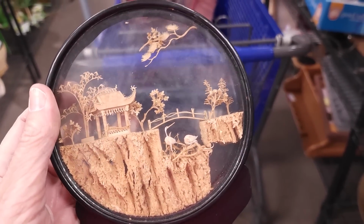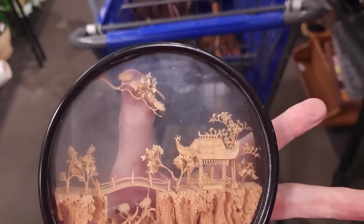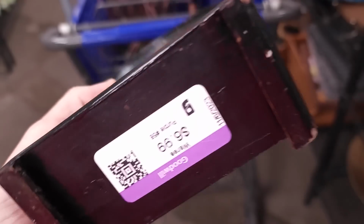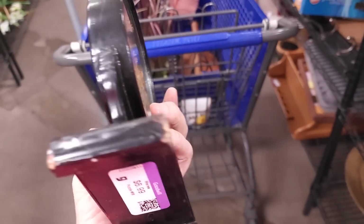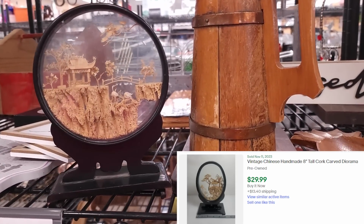I do love these little cork dioramas. This one has quite a bit of detail, including the little storks in there. It is $6.99 though. Oof, it's kind of a hefty price for the condition. So I'm sadly going to have to leave it, but these do sell pretty well.